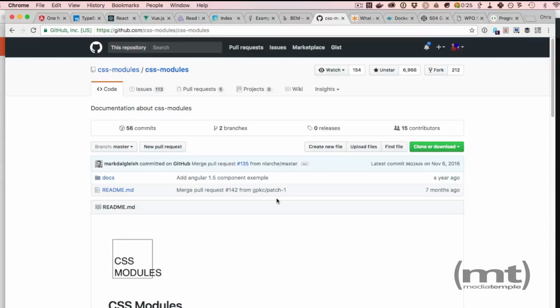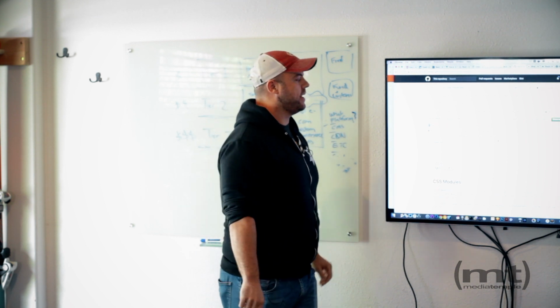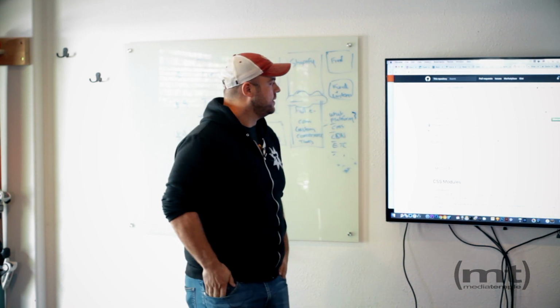So if it turns out they don't need one of those components, everything goes with it. The component JavaScript is gone, the CSS that's related to that component is gone, all the click handlers and DOM management stuff is gone. They're just these little balls of usefulness that get pieced together into a website.